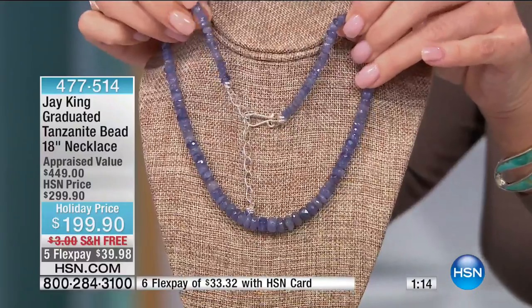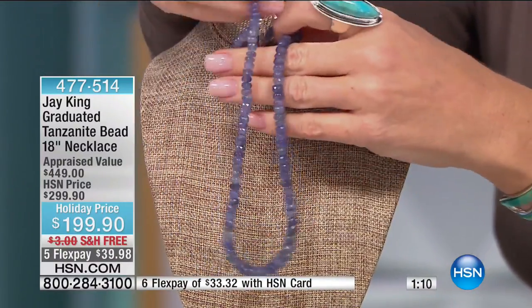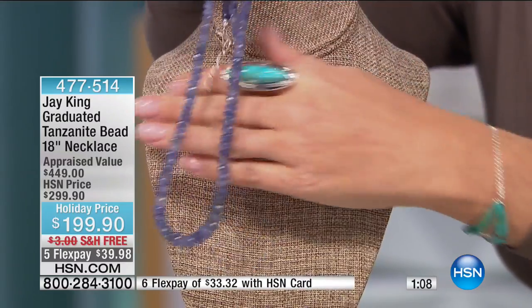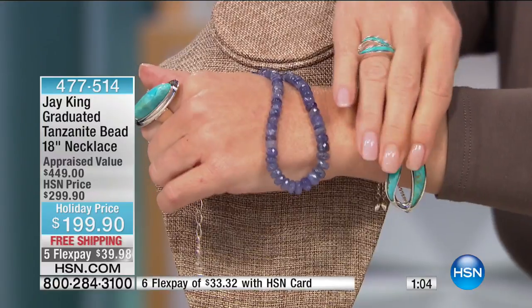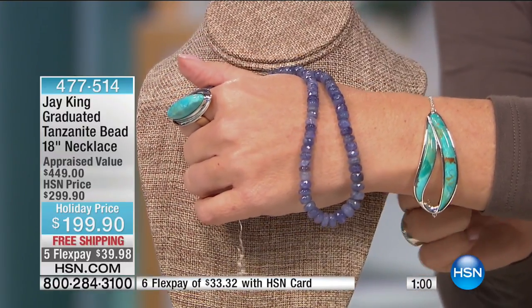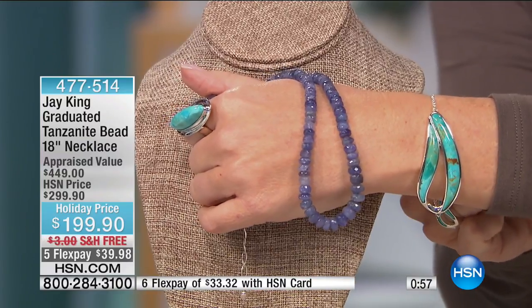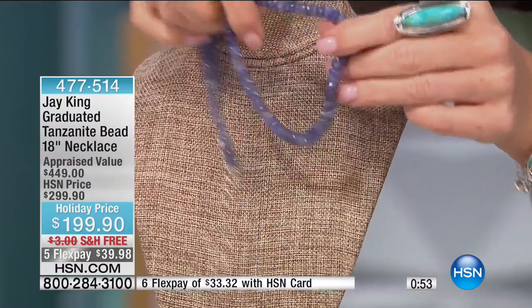It's not color enhanced. It is not treated. So much of this material right now is being radiated. They're getting lower quality Tanzanite. In fact, you've probably heard this, and here again, I'm not a Tanzanite expert, but I've heard this in the commercial market, which I'm involved in, that there's not going to be any more Tanzanite, or they're not getting any more Tanzanite.